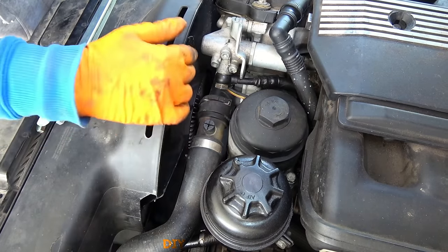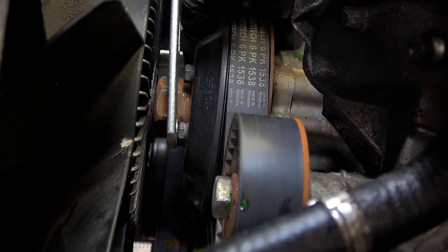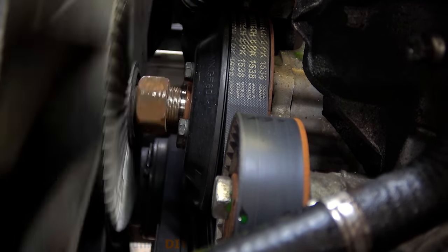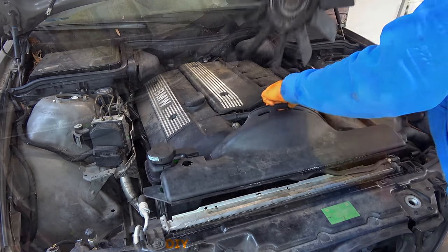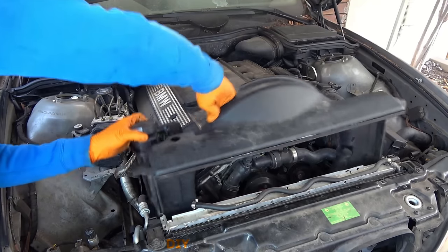And you start with removing the fan. For this, you need a fan clutch wrench set like this. You use one wrench to loosen the fan, while using the other to hold the fan pulley. And then move the fan out of the way. Now remove all the hoses attached to the fan shroud, so you can remove the fan shroud.